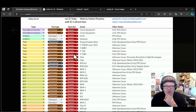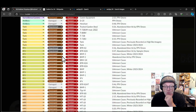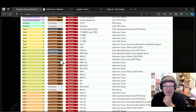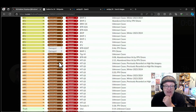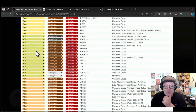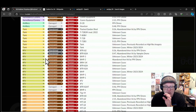possibly at the moment. Right, for the tanks and the IFVs and the APCs, almost all destroyed, a couple abandoned, very few, just 2 damaged there out of all of that lot, out of what, 30, 40 bits of kit? Okay, artillery damage, but just 2 infantry fighting vehicles damaged, the rest completely destroyed, a couple of them abandoned. So really good stats for the Ukrainians there, good proportions.